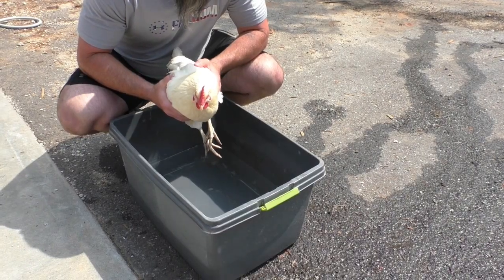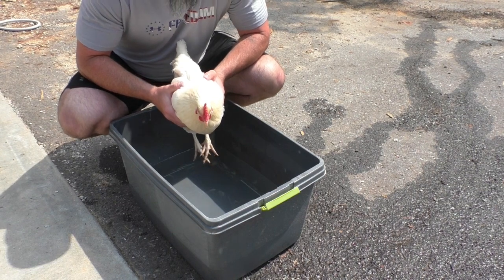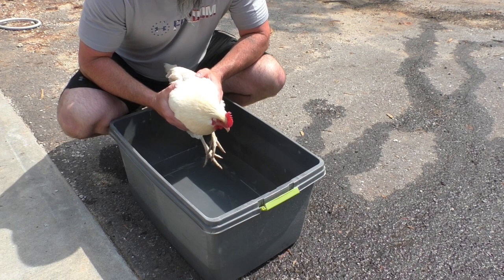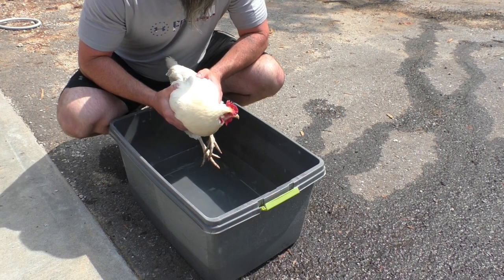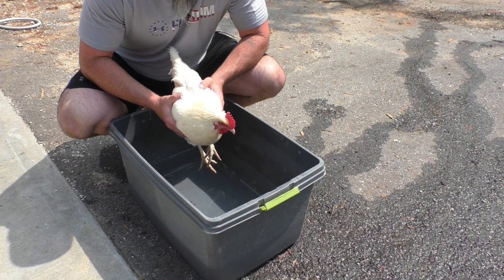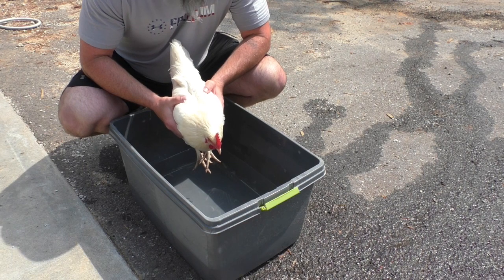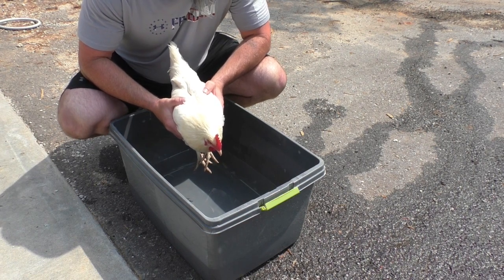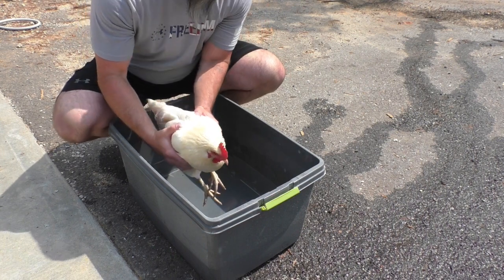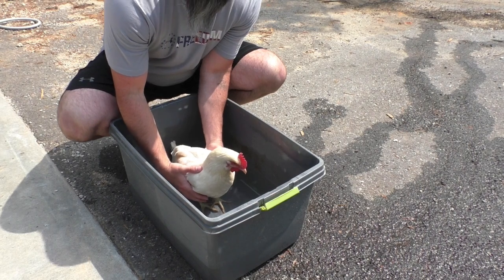So what we're doing here is apparently their breast warms up as they're brooding to warm up the eggs. And the theory is that you can just place them in some cooler water for a little while, and that'll actually cool their body temp down, and then they'll snap out of it. So this is just hose temperature. Like I said, it comes from our well, not creek water. So compared to the 90 degrees that we are currently in, it's pretty cool.